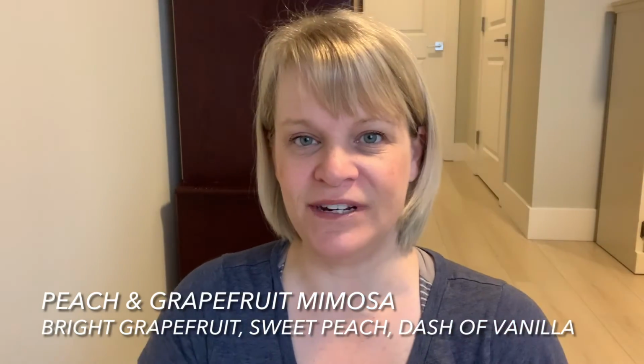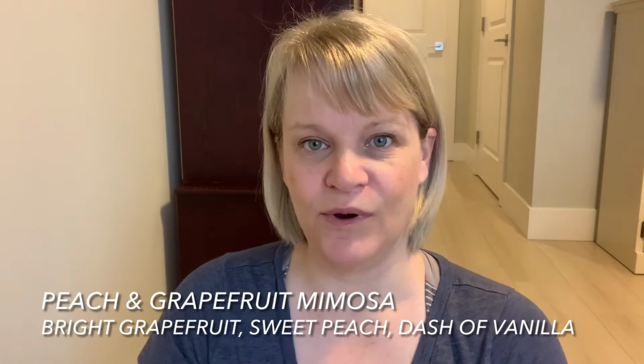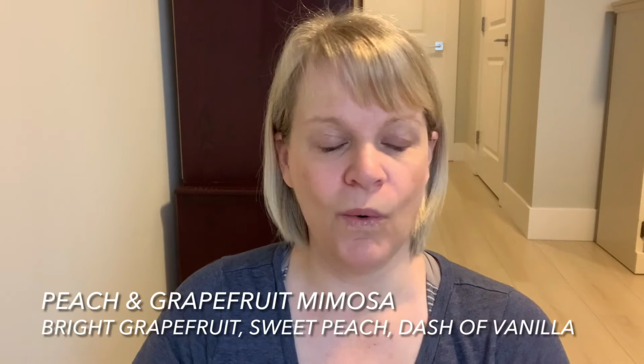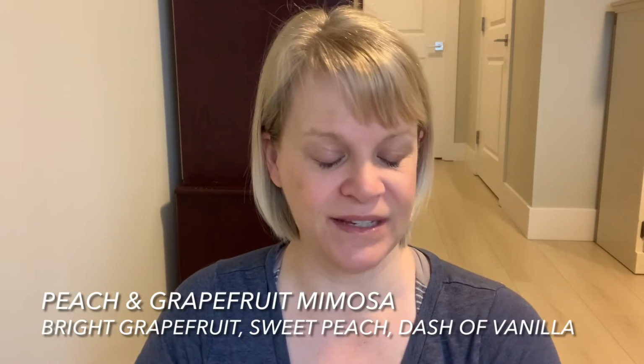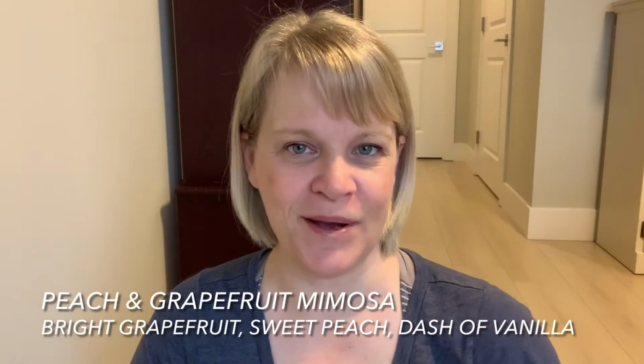It wasn't standout enough that I need to repurchase in terms of scent appeal, but down the road, if I saw it in a bundle or in a flash sale or something like that, I would definitely pick up more because I did appreciate its performance. So that is Peach and Grapefruit Mimosa.